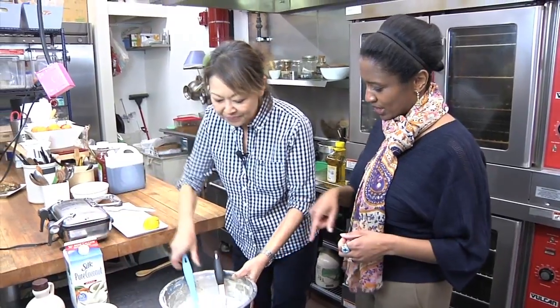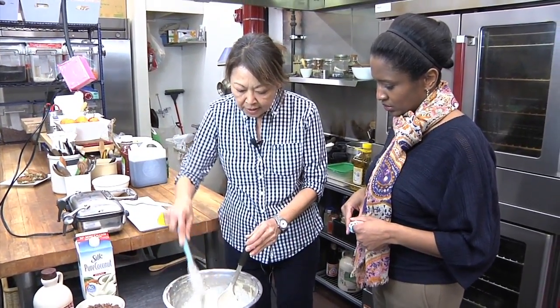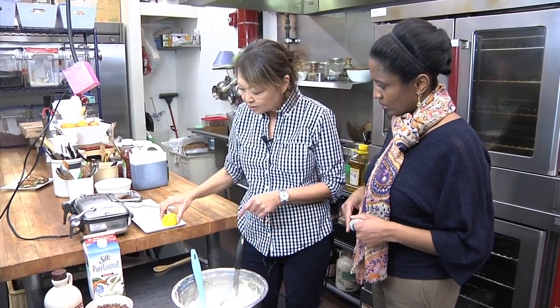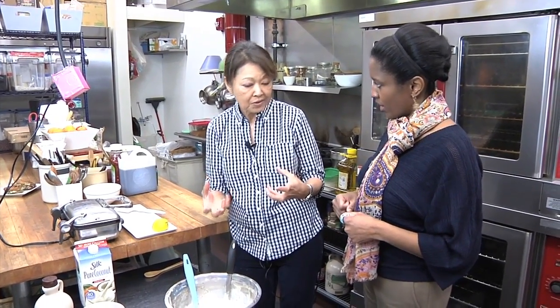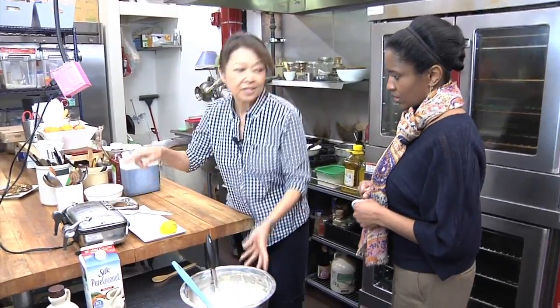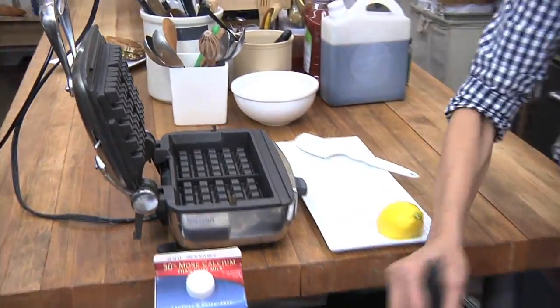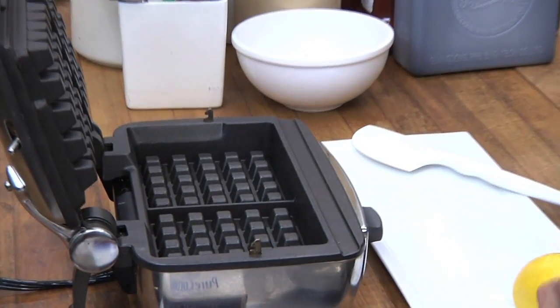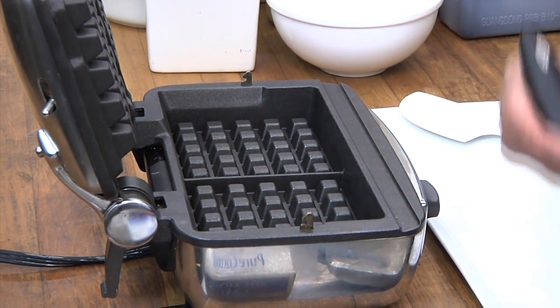So you've already mixed this up for us? Yes, I did. The batter's already done. And on top of that, I squeezed a little bit of lemon juice. Lemon juice also lightens the batter. So this is my favorite waffle maker. I'm sure it's going to be mine too soon when I get to taste them. It's a really good investment. So here we go.